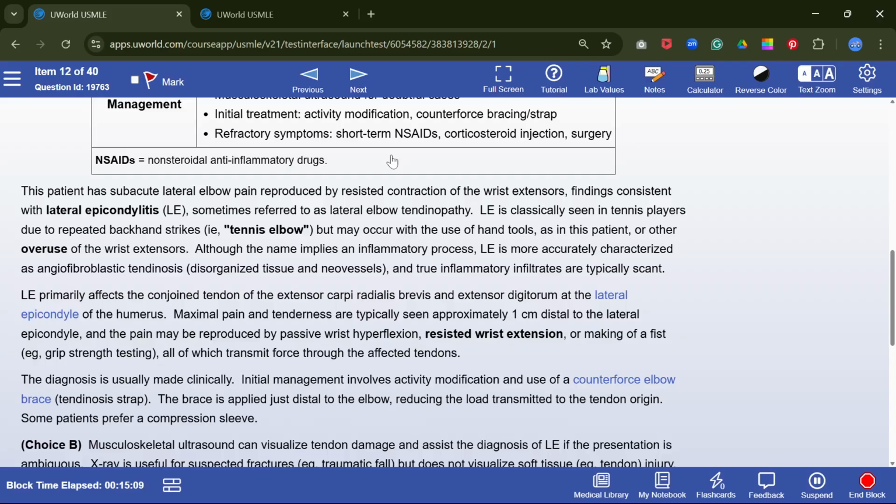Lateral epicondylitis primarily affects the conjoint tendon of the extensor carpi radialis brevis and extensor digitorum at the lateral epicondyle. Extensor carpi radialis brevis, common extensor tendon.